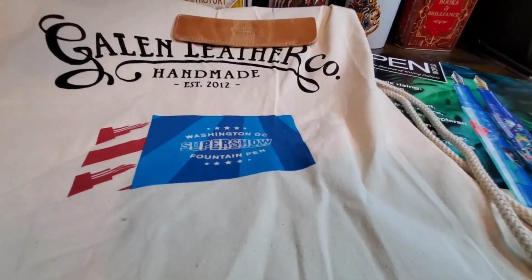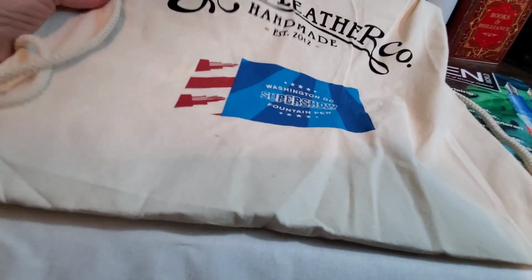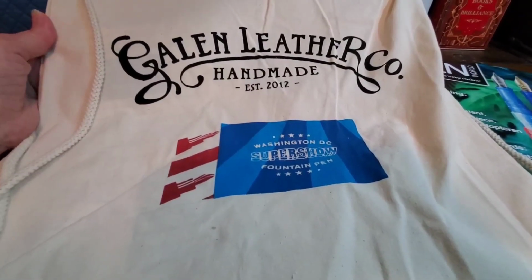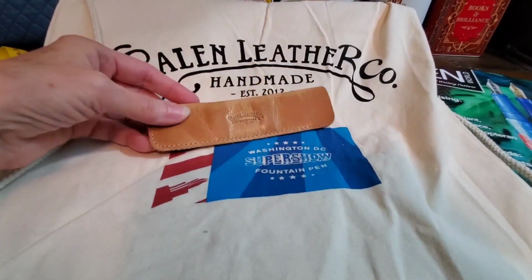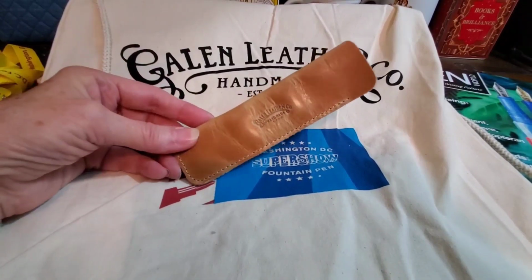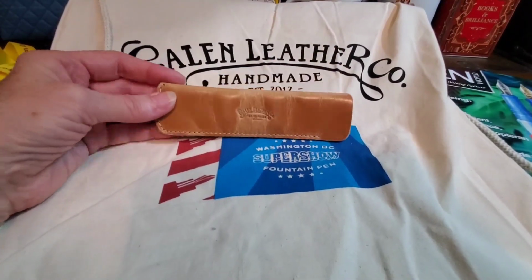we also got this really nice drawstring tote bag provided by Galen Leather Company. It's really a large bag, as you can see, to hold lots of pen show purchases. So this was much appreciated by all the pen show attendees. And as a little surprise bonus, Galen Leather included a nice leather pen sleeve. And I noticed that it seemed like everyone had a different color, so there were a variety of colors of these pen sleeves available.